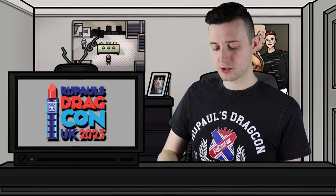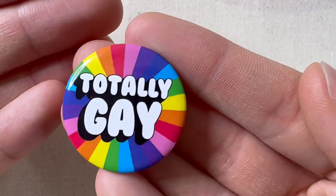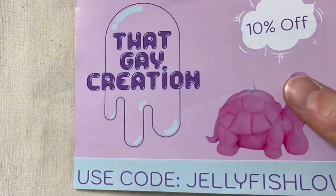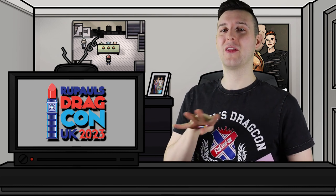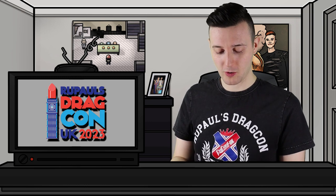I'm not entirely sure if I'm allowed to show some of this on the internet, so I'm kind of covering that a little bit. I got this Totally Gay pin badge for myself, and I got him a little penis. No, they had penis candles, but they were £20 or £15. I got a little peachy booty, okay? Let's just put it that way. We got that. So shout-outs to That Gay Creation for their whole line of everything that they had, which was pretty fierce. So I would go check them out on the website, Instagram, all that sort of stuff.